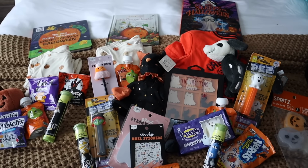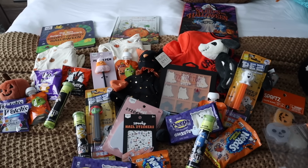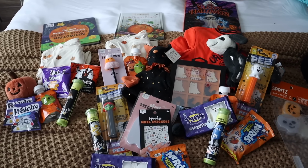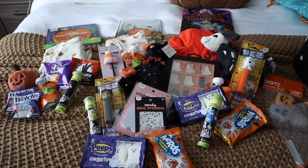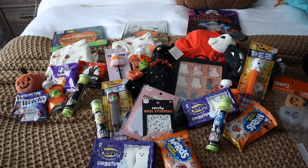So really quickly, I wanted to do my annual Boo Basket haul. I feel like I share this every year in my Halloween Clean and Decorate, so I'm gonna share this year's version. I feel like I didn't go as crazy as I did last year. I feel like I got a lot more junky stuff last year, and this year I got stuff that I knew they could use or would actually really like.